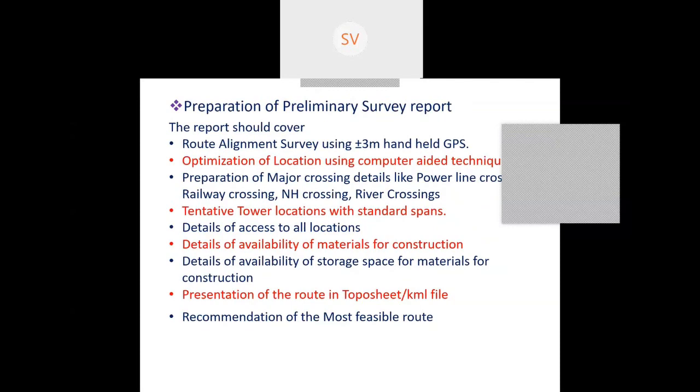Then you have completed the walkover survey and fine-tuned the angle points and everything. Then you prepare the preliminary survey report. It should first cover the route alignment survey using plus or minus 3 meter accurate handheld GPS, then optimization of locations using computer aided techniques, and preparation of major crossing details like power line crossing, railway crossing, NH crossing, and river crossing. The report should incorporate all these details.